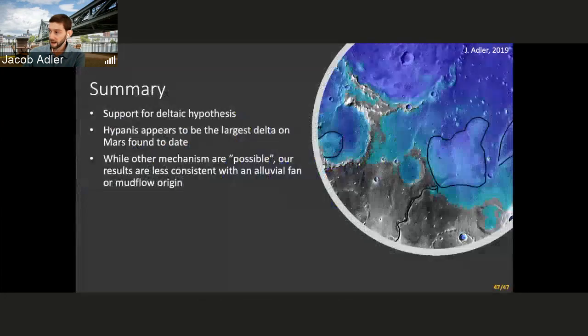And so I think that, in summary, we found that there is evidence for the deltaic deposit. There is not much evidence, at least from our tests, for the other formation mechanisms. And so we support the deltaic hypothesis for Hypanis.